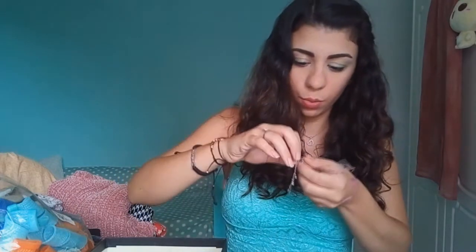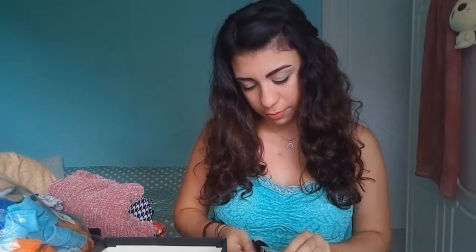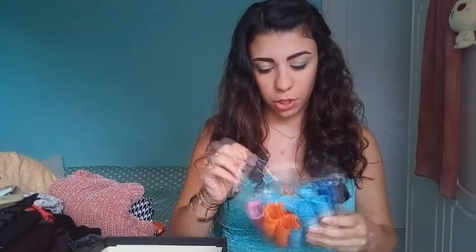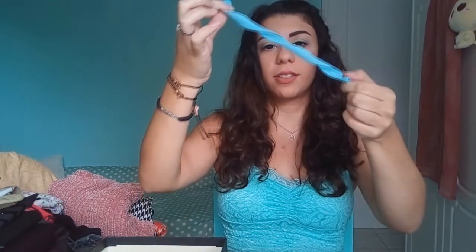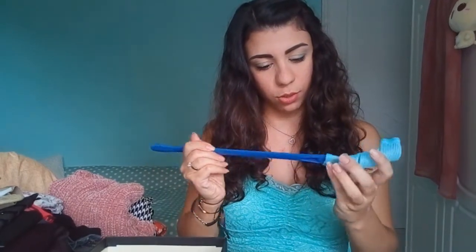Another thing that I bought are those earrings. Those sunglasses are like cut. Yeah, I really like them. A gold one, which they are like curlers, like this. You do this thing like this, and then you do this thing like this. There are different sizes.